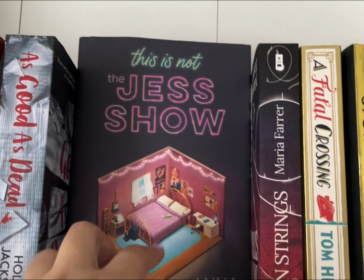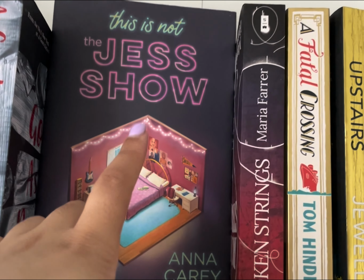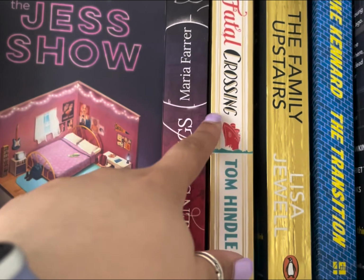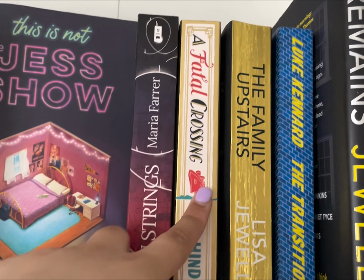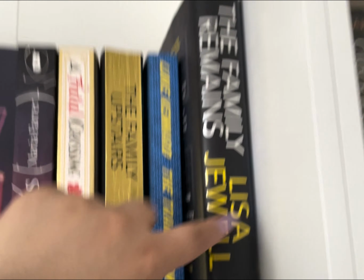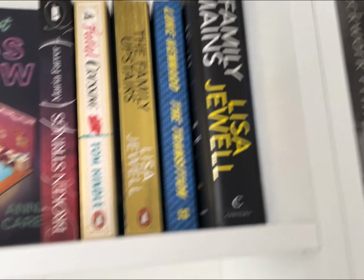I did expect more though. I think I rated it 4 stars or maybe 3, but the cover is absolutely amazing. And then we've got Broken Strings, which is on my TBR, The Fatal Crossings, which is also on my TBR, The Family Upstairs, The Transition, which is on my TBR, and The Family Remains, which is also on my TBR.